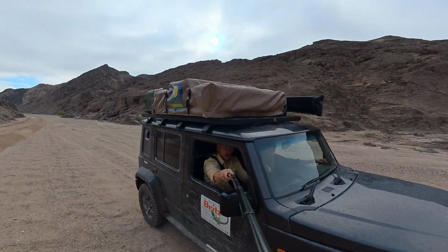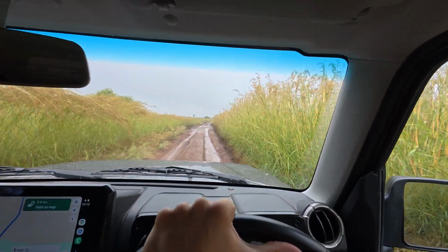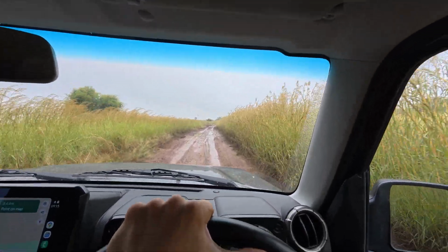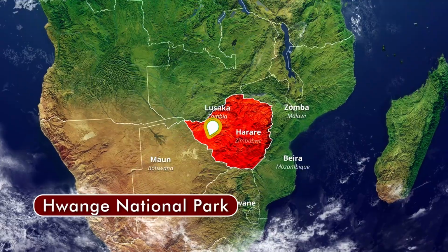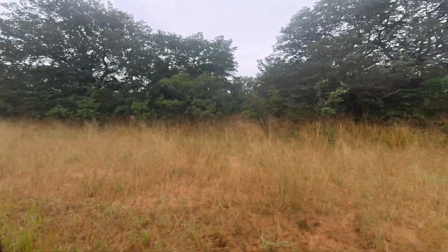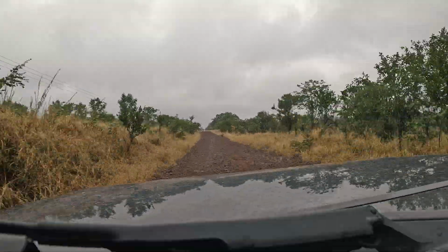So now, let's make our way to Zimbabwe. It's another rainy morning and we're approaching Hwange National Park. It's not often frequented due to its location, but at the same time it's supposed to be one of the most special parks in the whole of Africa. Hwange is located on the eastern border of the country. But what makes this park truly unique is that it has the biggest density of elephants in the whole world.